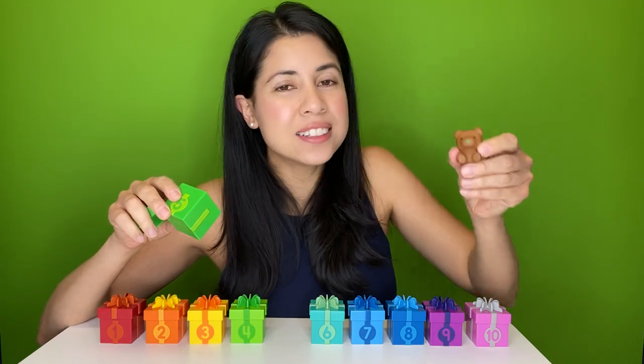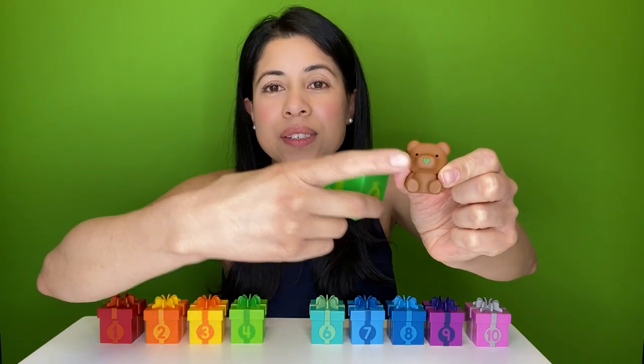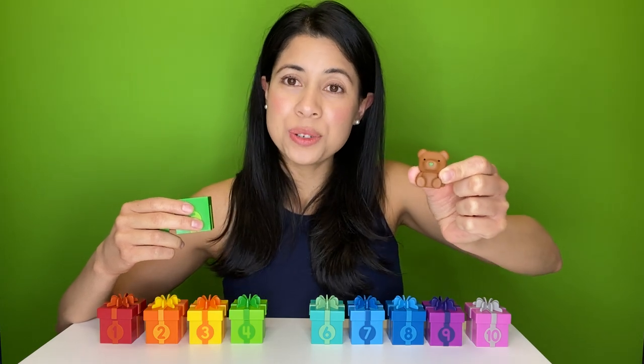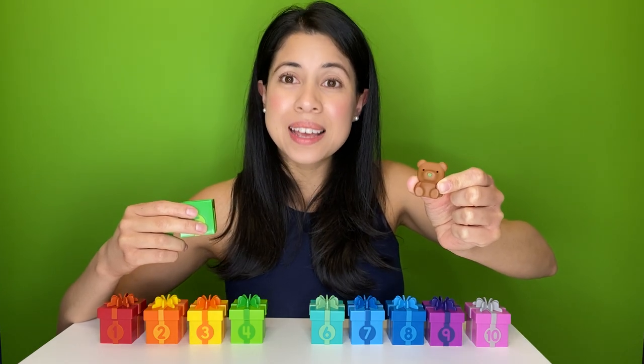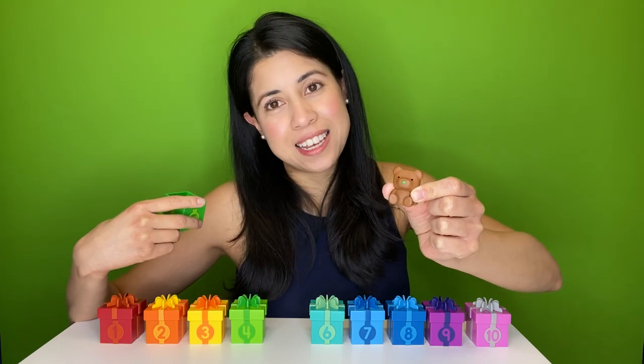A tiny little teddy. The teddy has a green nose and the teddy is brown. Do you have a teddy at home? Me too. I have a teddy too. I love my teddy.